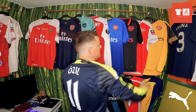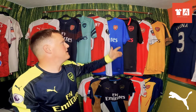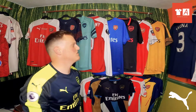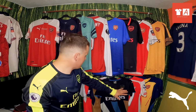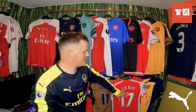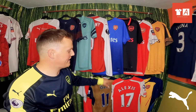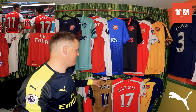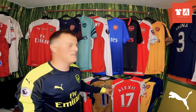The away shirt for that season, probably my least favourite Puma shirt. I mean, at least with the neon pink and the green, they're a bit quirky, but that one for me is just a bit bland, should we say. And then we've got a collection down here of shirts. Mesut Ozil, Alexis Sanchez, these two players in their prime on an Arsenal day. Alexis with his black gloves on and long sleeves. You knew it was going down, and the creative spark between these two on their day was second to none.